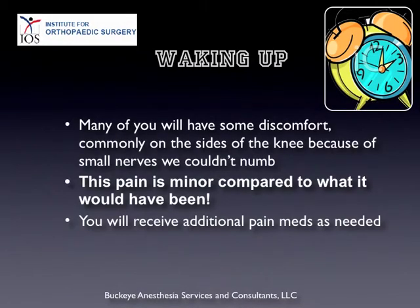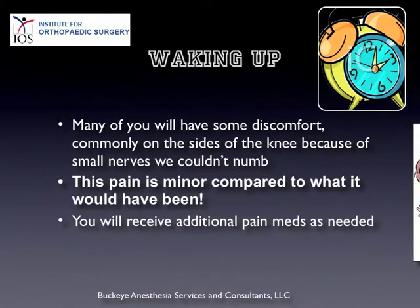Once your procedure is done, you'll be waking up. Many of you will notice that you have some discomfort. Many of you will notice this on the sides of your knees and on the back of your knees. The pain is less than it would have been, and we will give you additional pain medicines as needed. I would like to just mention that the total knee replacement is an extremely painful operation. I'm not trying to startle anybody, but it is a very significantly painful operation. We will do everything that we can to try to help you and make this as comfortable and safe for you as we can.